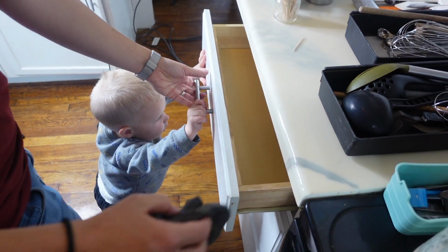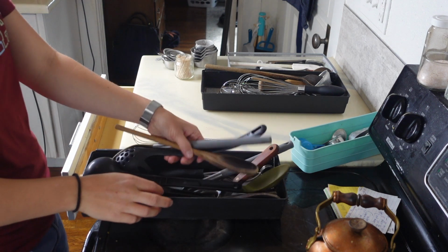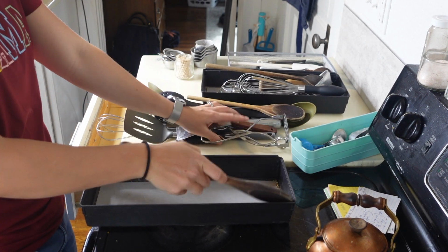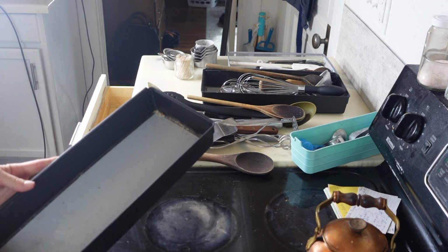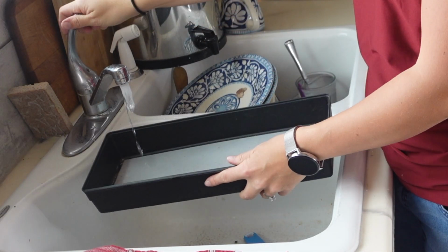Then I emptied all the utensils out of the container so I could clean out the black containers that they had been sitting in. It's amazing how much dirt and stuff were in those. It's kind of gross. It didn't take long to get them washed and cleaned up though. That was fairly easy.